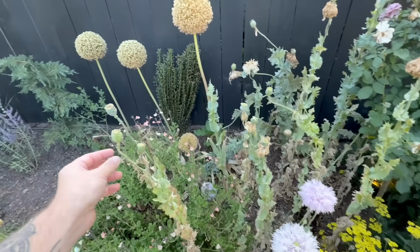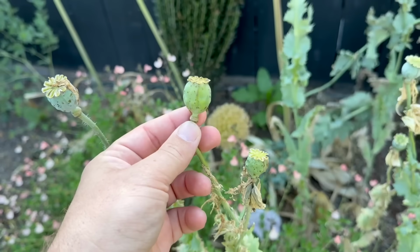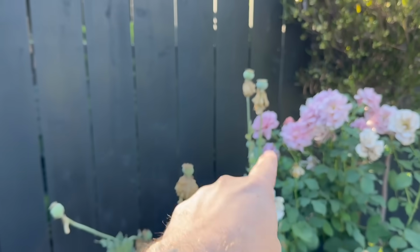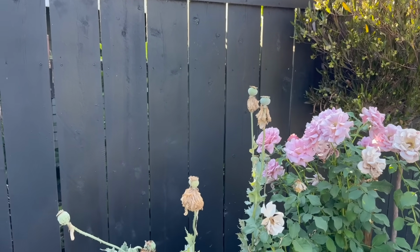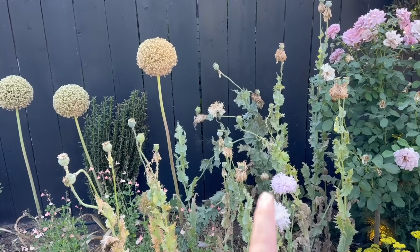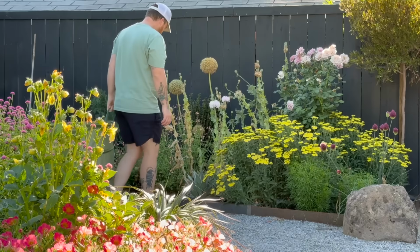Normally I leave them up and I will let them do their seed heads because the seed heads are really pretty. I love the way that the seed head looks when they dry, especially when you can get a really nice round one that's nice and straight. I love to use them in winter floral arrangements and things like that. But this year I'm just not going to save any. I would rather get the tree in here instead. So we're going to go ahead and pull these guys out, I think, first.